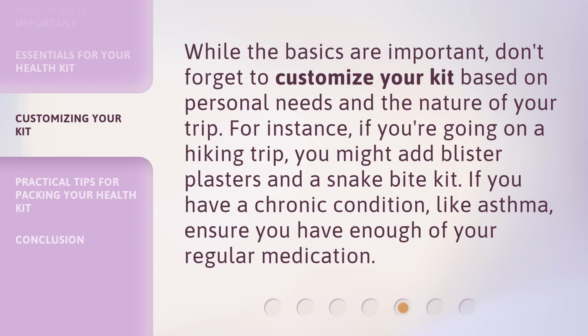While the basics are important, don't forget to customize your kit based on personal needs and the nature of your trip. For instance, if you're going on a hiking trip, you might add blister plasters and a snake bite kit. If you have a chronic condition, like asthma, ensure you have enough of your regular medication.